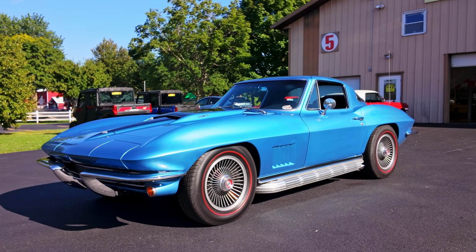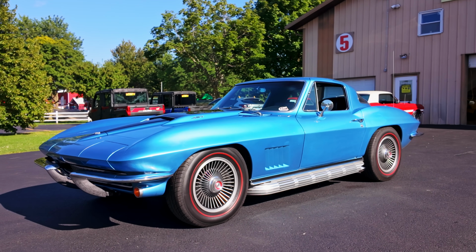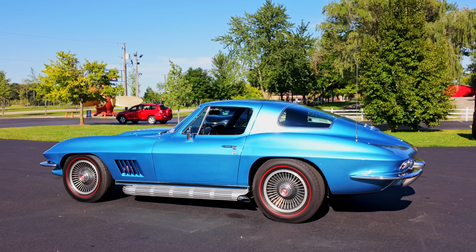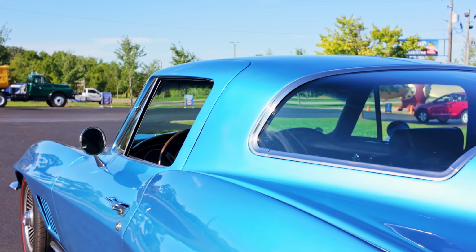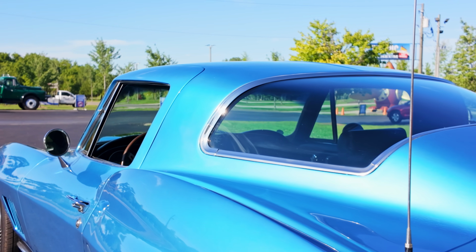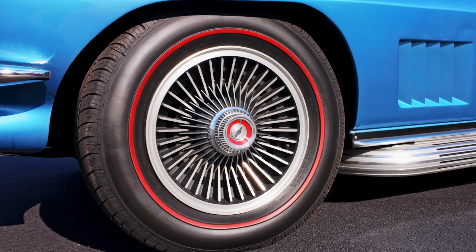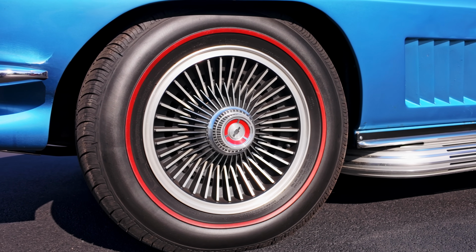'67 factory 427 car with the 4-speed. It's just over the top, way cool. Less than 58,000 original miles on this one. It's got power windows too, air conditioning. I mean, it's just phenomenal. Power brakes on here. This is a really special one, guys.